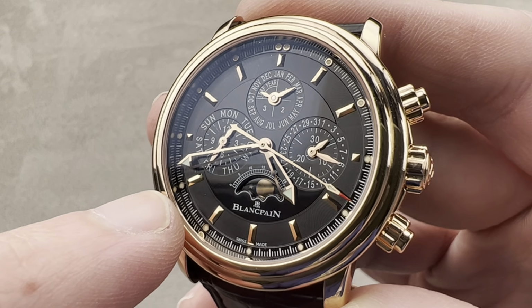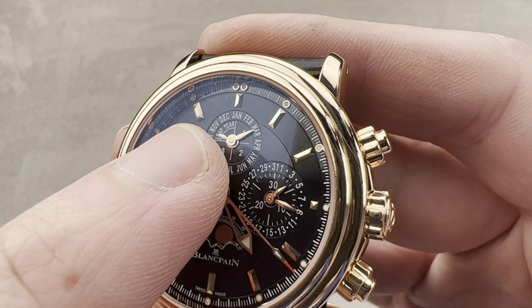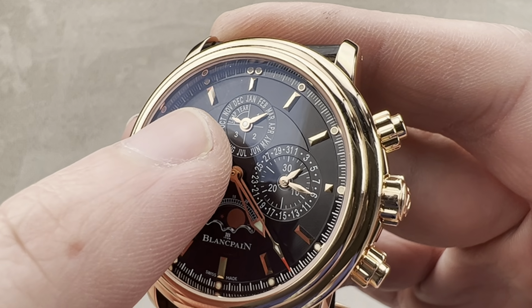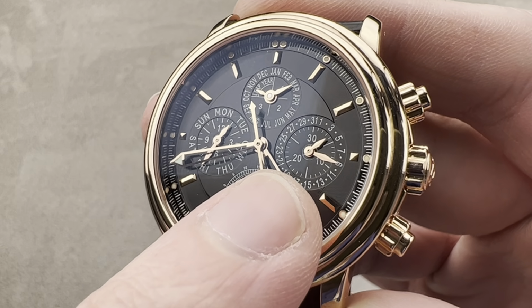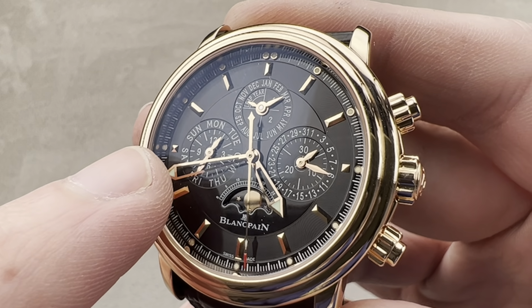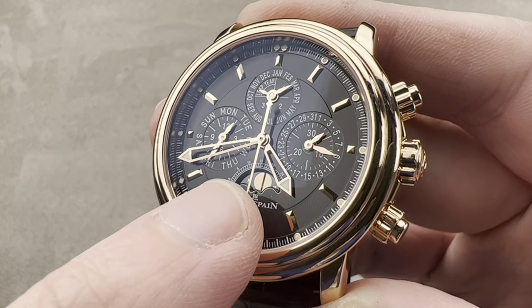We have a couple of coaxial registers. We have the month of the perpetual calendar coaxial with the leap year display. We have the date coaxial with the chronograph minutes. We have the chronograph hours coaxial with the day. And then, of course, we have that moon phase.